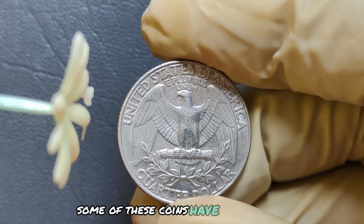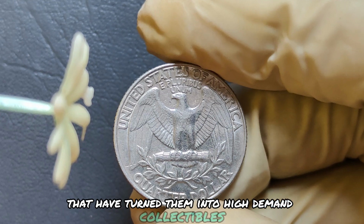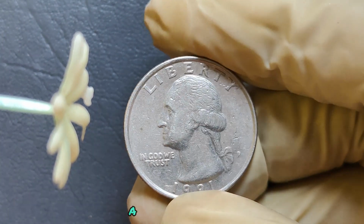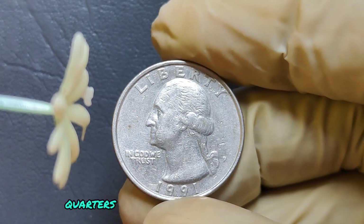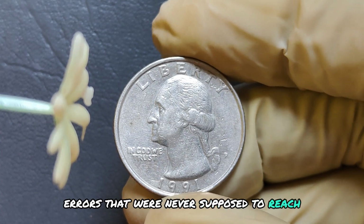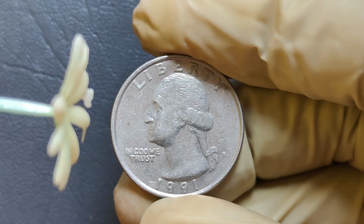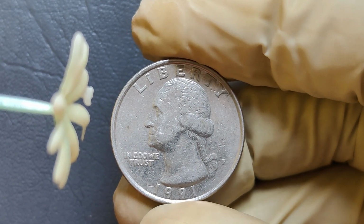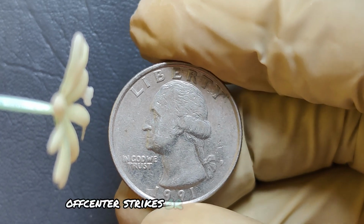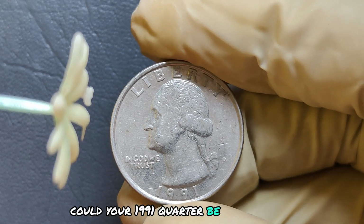Some of these coins have rare errors or unique features that have turned them into high-demand collectibles. The real treasure lies in certain error coins. A select few 1991 P quarters left the mint with misstrikes or defects, errors that were never supposed to reach circulation. These errors are rare, but when they do appear, they can make a coin worth millions. Collectors hunt for coins with double strikes, off-center strikes, or even a missing mint mark. Could your 1991 quarter be one of these?